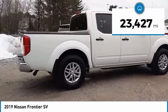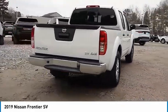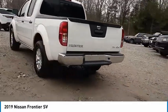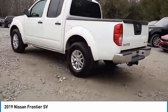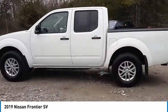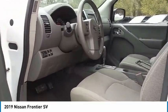This vehicle has less than 25,000 miles. Here are some of this vehicle's great options: electronic stability control, alloy wheels, traction control, remote keyless entry, rear step bumper, speed control, front wheel independent suspension, 4-wheel disc brakes, low tire pressure warning, power windows.